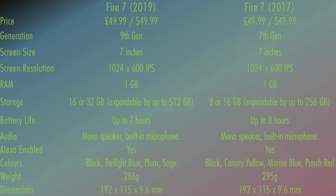You can also now expand with an SD card up to 512 gigabytes, whereas on the previous generation you could only put 256 gigabytes. Battery life is up to 7 hours, which has dropped from the previous generation. Having said that though, the difference between 7 hours and 8 hours on this device you probably won't even notice unless you're doing something very specific repeatedly. Audio, continue with the mono speaker, the built-in microphone. We do have Alexa, and we also have some new colours.